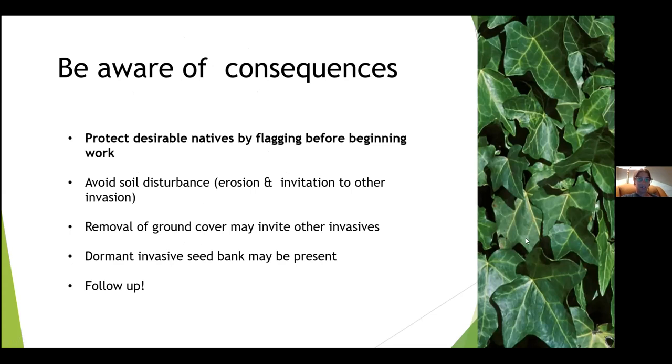So before you start work, it's important to protect the desirable natives by flagging. This is important for me because I have a very good invasive plant knowledge. Maybe not very good, but pretty good. I'm giving this presentation, but I do not have a very good native plant identification. So I always have to check myself, make sure that I'm not accidentally killing a special native. And so the easiest way is to first do a walkthrough of the site. And if you notice any desirable natives, just flag them first, so that when you get into the mindset of clearing, you aren't accidentally clearing natives.